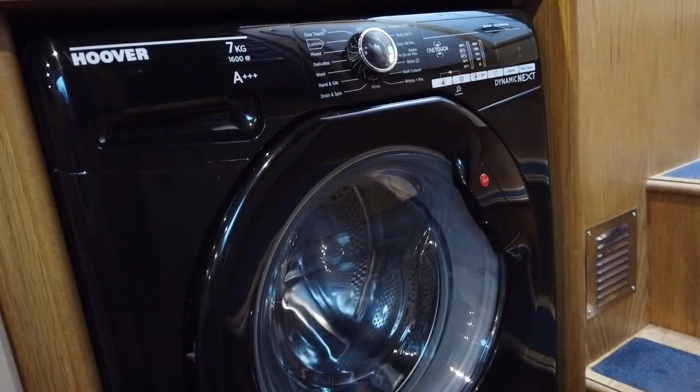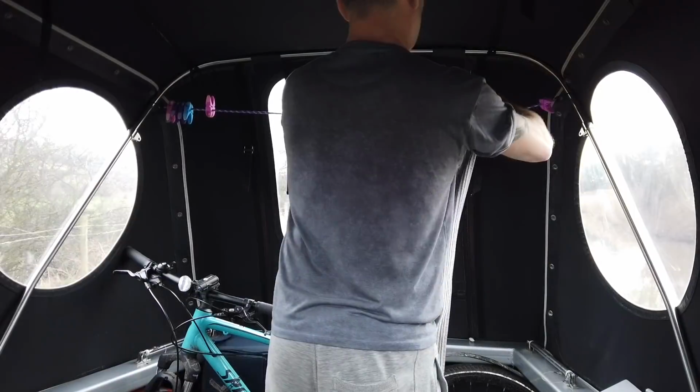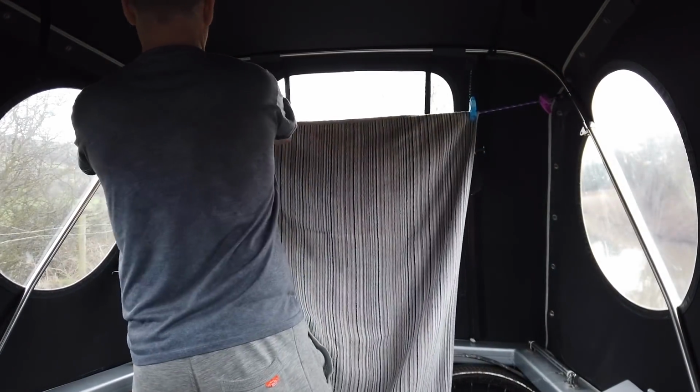We've got a normal washing machine that you get in your house. It's an A+++ rated one, so it's efficient. We put an economy wash on, and it takes about an hour. Then to dry them, when the pram cover's up, all we do is pull some bungee cords across the frame on the inside of the pram cover and hang them up like on a washing line.